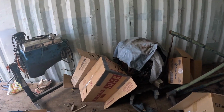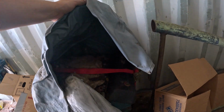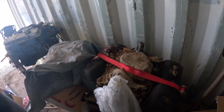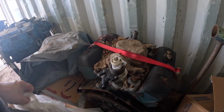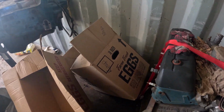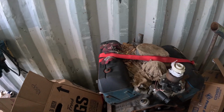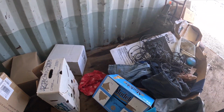All right. We'll look at what's under the cover here. Come on, be a big block. Oh, wait. That's a Vortec V6. Okay, never mind. That's not. That's kind of disappointing. All right, well, they all can't be home runs.